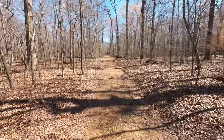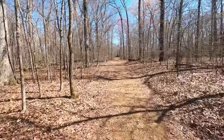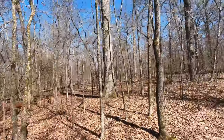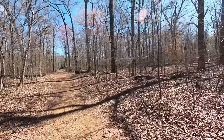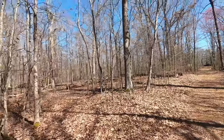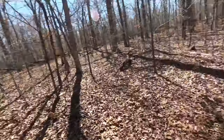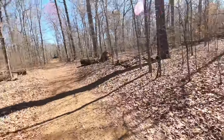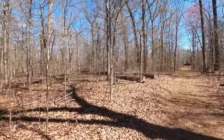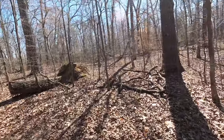I gotta say, it's pretty cool to walk in this place. I've wanted to do this for a long time. And you can see how densely wooded Shiloh is. At the time of the battle, it was 90% wooded. There were fields and farms scattered here and there, just like Fraley Field right here. But for the most part, this was 90% woods, which is kind of crazy to think about.